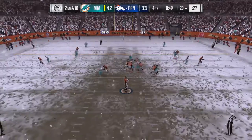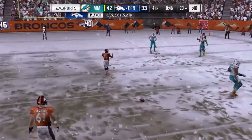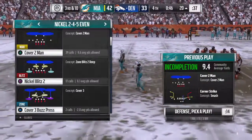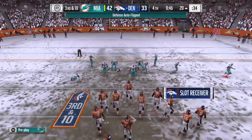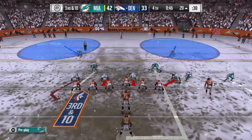To throw again is Lynch. And this is incomplete. So many offenses want to include their running backs into their passing offense and be able to swing the ball out or check it down to them. But sometimes those guys are just not as comfortable catching the ball as they are running it.